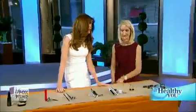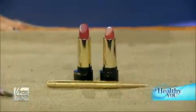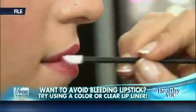And the lips, of course, exactly. Lip liner. The bleeding lips. The lipstick that bleeds into the little lines. We all get them as we age. The easiest solution is a good lip liner.